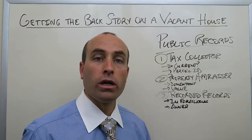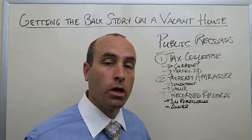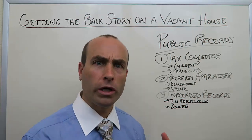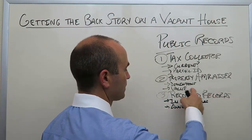Because it tells you what really needs to go on with that property. Let's say it's owned by a bank. Then you know it's going to be a lot more difficult to make something happen than if it's owned by the actual homeowner. Or if it's owned by a homeowner, but then there's a quitclaim deed recorded by some random person. So this tells you all kinds of information.